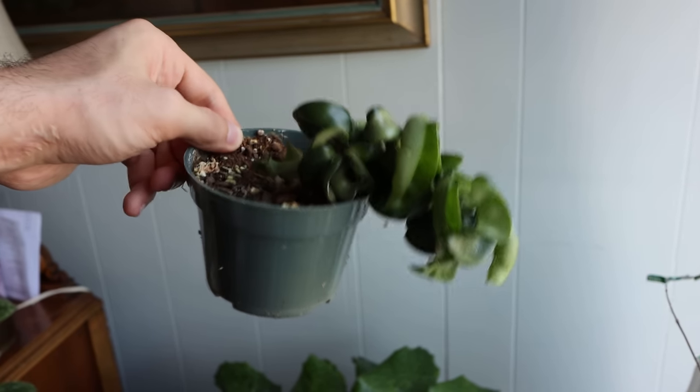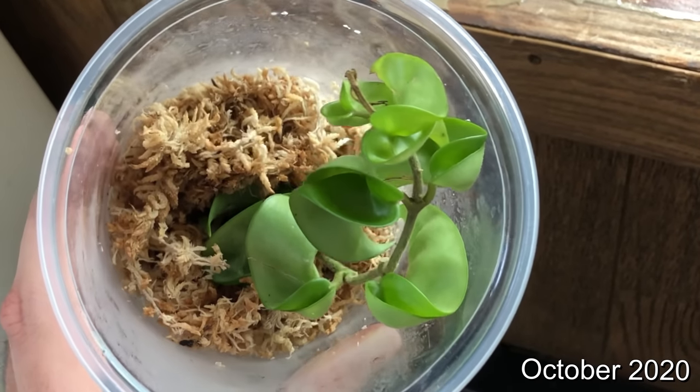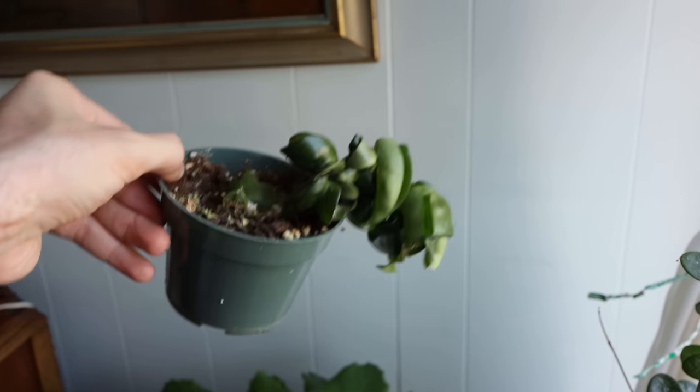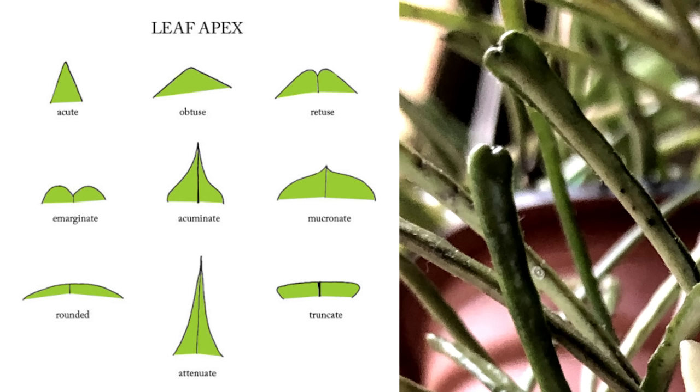I actually got two, but they kind of ripped it right out of the pot, and that damaged the roots, and the root rot got one of the other ones. If they had just sent me cuttings, I'd probably have both right now, but beggars can't be choosers. Thank you if you're watching. The most retuse Hoya.